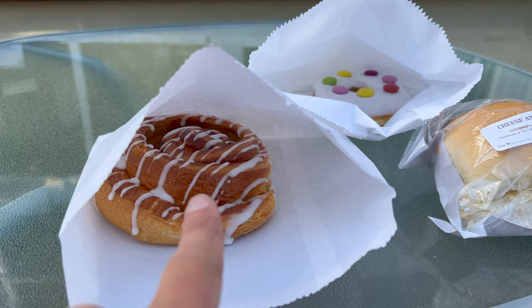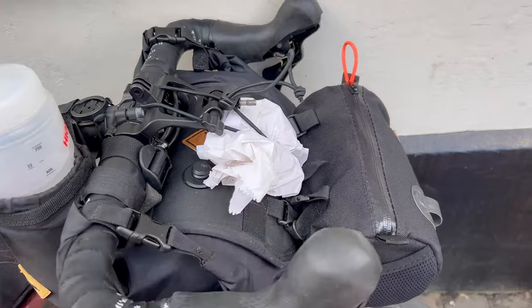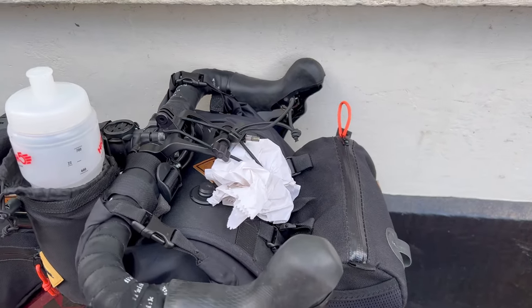Right, so we've got breakfast sorted with the cinnamon Danish, and I need to find somewhere to pack these. Straight after breakfast comes Ashdown Forest, which is 8 kilometres long. So serious tactics, I put the donut as a carrot on the front so I can continually see it as I go up the hills. Hopefully power me up.